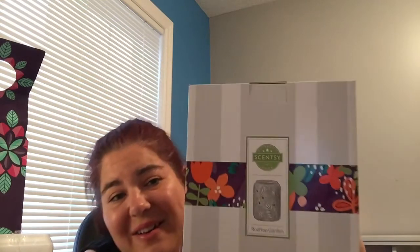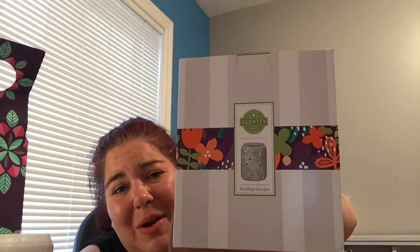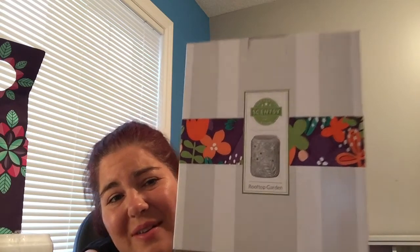One of these days I'll do a video where I go through the house and show you all the warmers that I have. Let's see. Oh, I already did that one. It's the Home at Last. We have Rooftop Garden. This is a great ceramic warmer. It's so cute. I'd show you, but I don't want to take it out because it's for a customer.